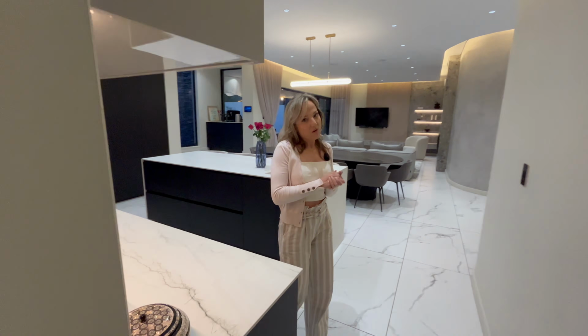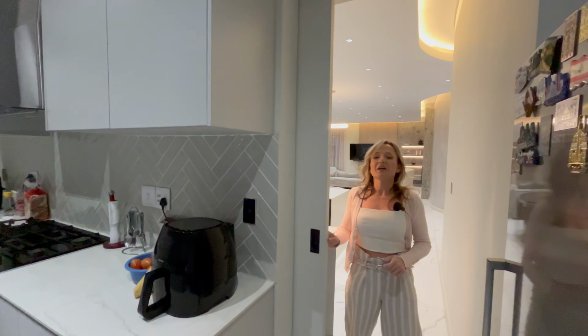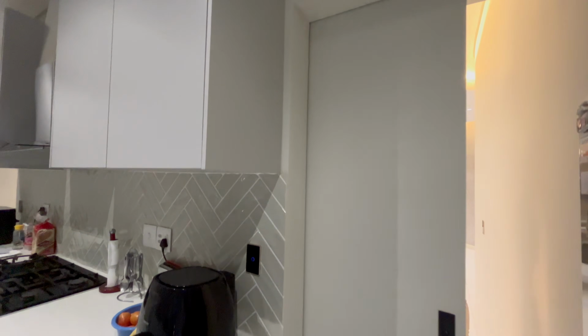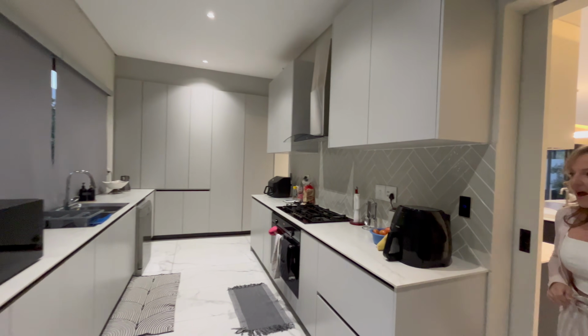Now, we're going to make our way through to the scullery. Design fact here, guys. Look at this really cool pocket door. I'm loving it. It is seamless. So you push it all the way in and you don't see it at all. So that is fabulous. Absolutely love it.